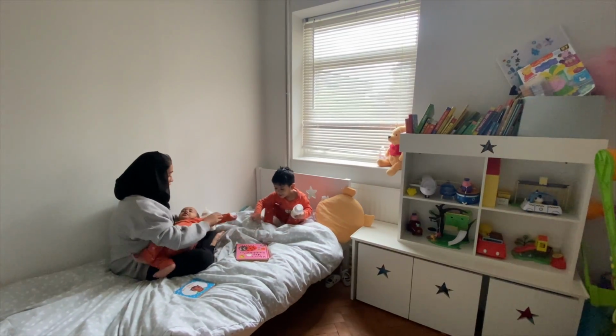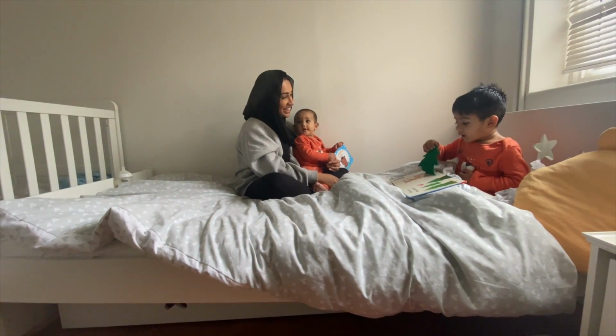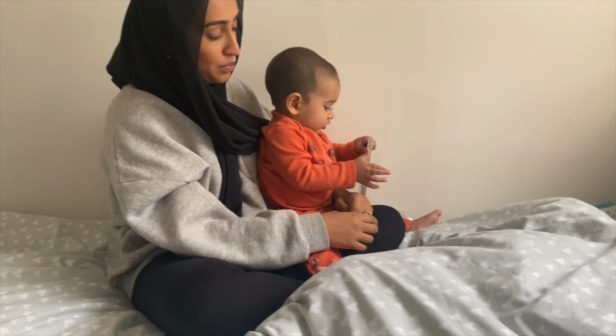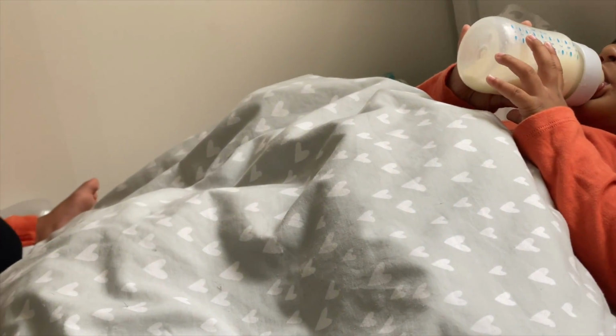What colour is she? Red? Red. Where's Mrs. Ladybird? Hi. Sleep time. You can have your doo-doo and go sleep time. Good boy. Night-night. Are you not going to say night-night? Can you read your kalma? Say la ilaha.